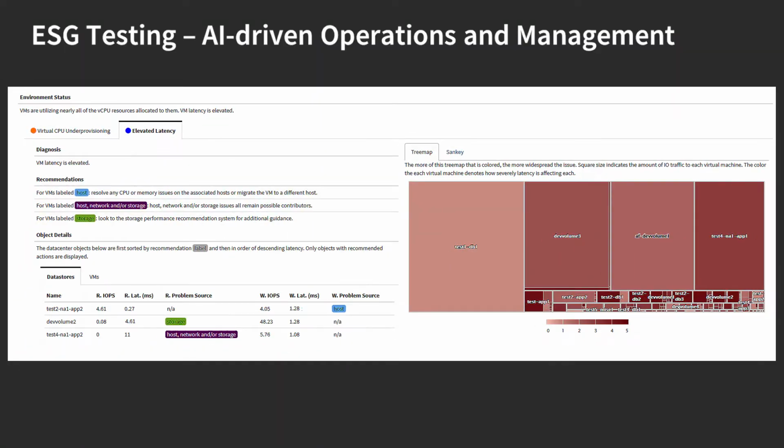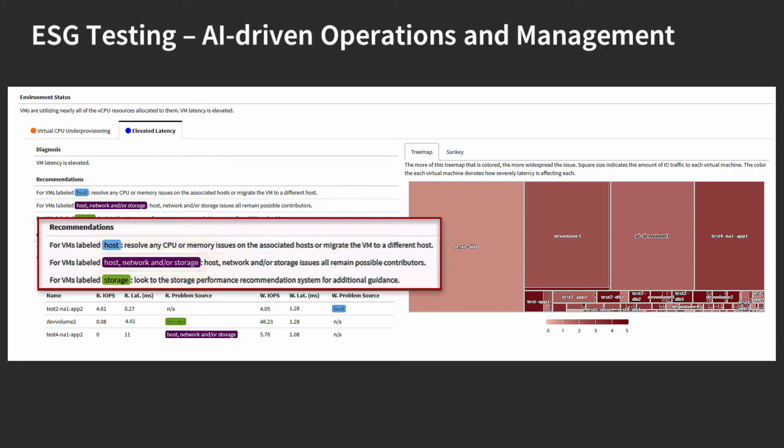HPE InfoSight leverages cloud-based machine learning and provides global insights that reveal how the server, storage, and networking components of HPE Nimble Storage dHCI interact, identifying and automating prediction and resolution of issues. HPE InfoSight Cross-Stack shows the root causes and recommends courses of action.